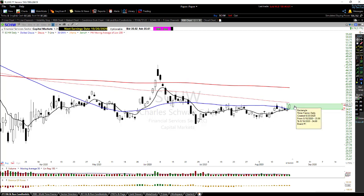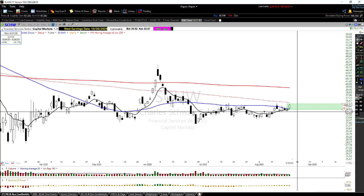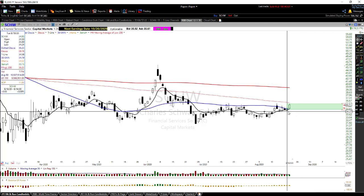So a little inside day. We're going to have to close in this area. In fact, we're going to have to close above day before yesterday's low. That's where my stop would be, that low down there, 34.25.